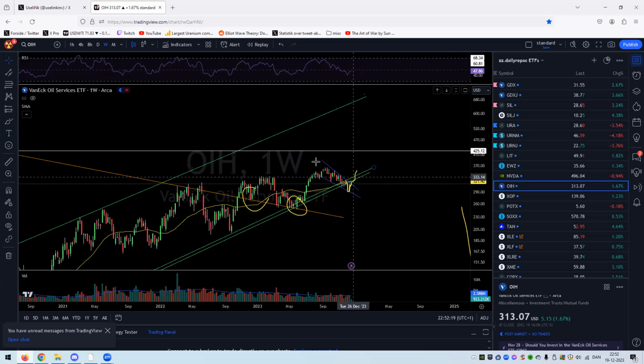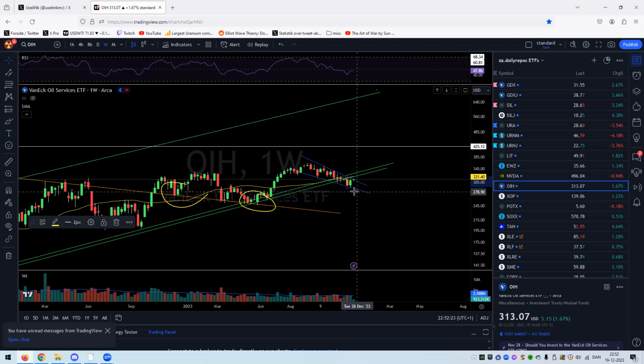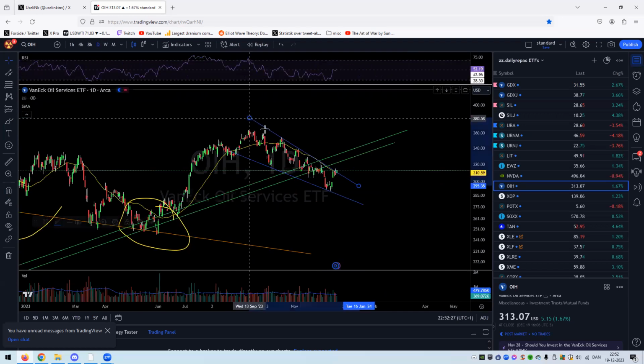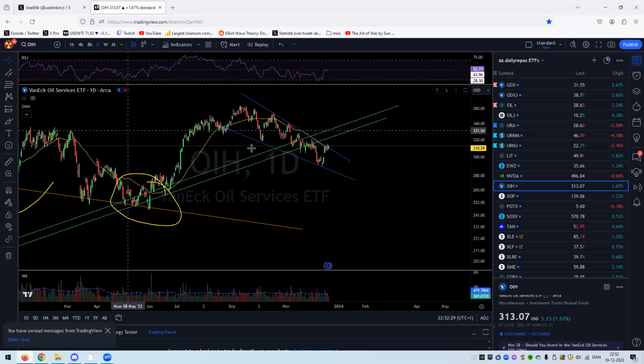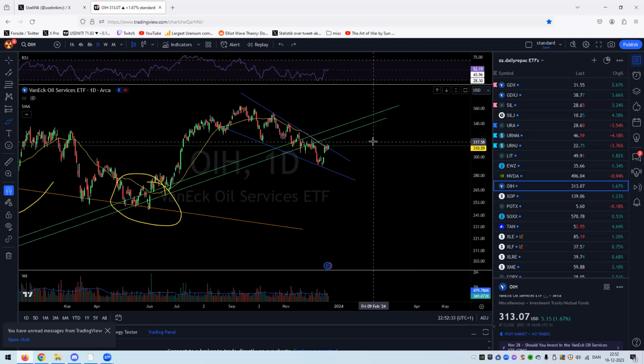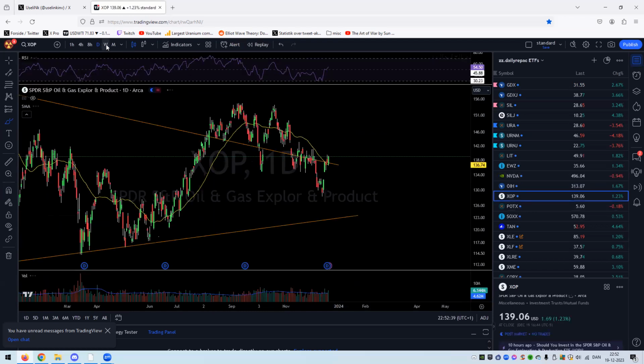So yeah, let's see how that blue wedge, that should be your main focus. Sorry for the messy back and forth here, but this blue wedge, in my view, should be your main focus to see what happens. And we want to get back above for a very, very bullish take. But for now, it is a breakdown, and we're doing some sort of retesting here. Let's see what happens. XOP.